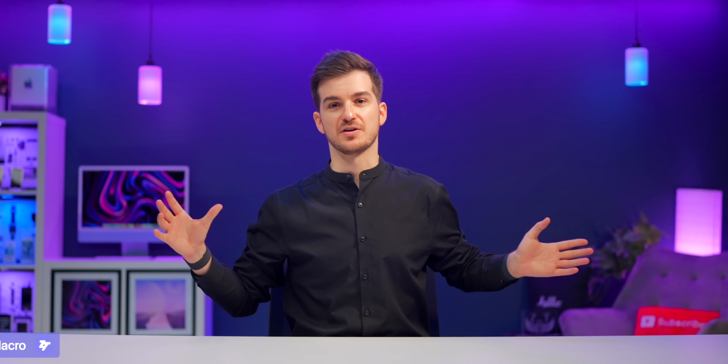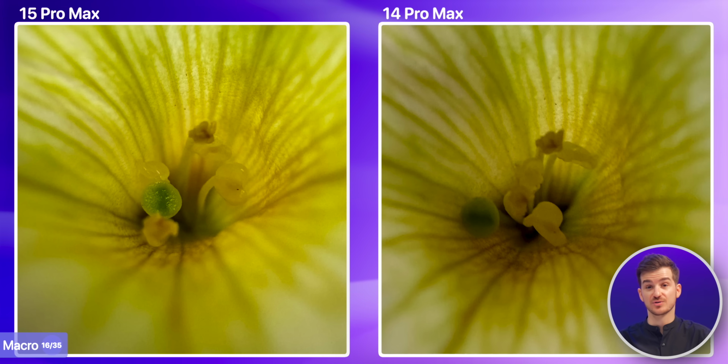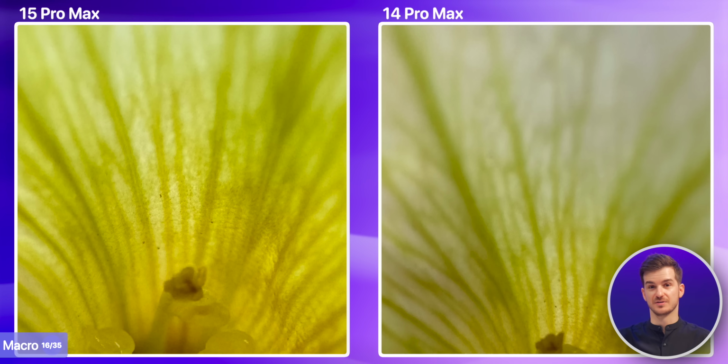Macro is an interesting one, as it seems like the 15 Pro Max just decided to saturate the image to some pretty insane levels. I do much prefer it myself, although the 14 Pro Max was way more realistic here. And same goes for the second macro shots. The 15 Pro Max looks way better, although this is mostly to do with the image processing. Also, the flower in this shot was white, with the yellow bit only being in the middle. So the 14 Pro Max was definitely the more realistic one here.